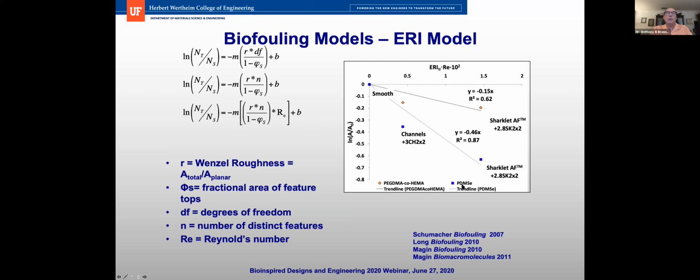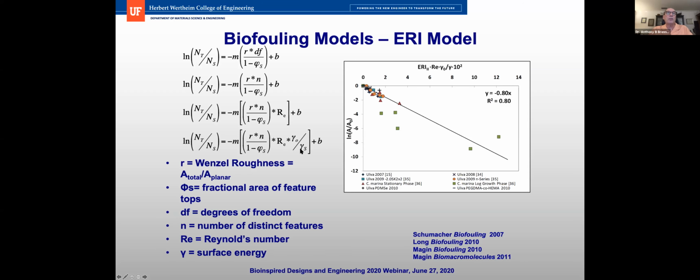And the next thing we did is we added another material. We went to a hydrogel. So we had a hydrophobic silicone, and a very hydrophilic hydrogel. And when we did that, we had to add in the terms of surface energy ratio to make this work.